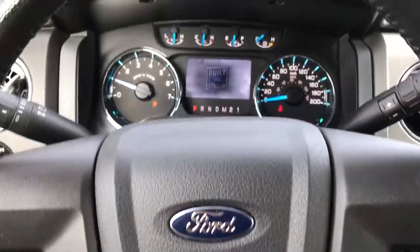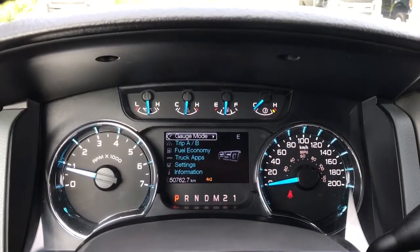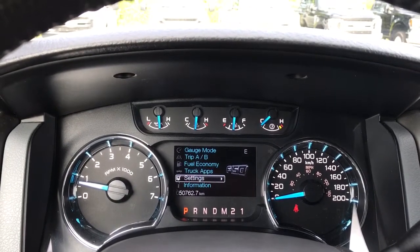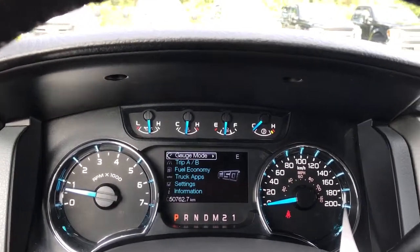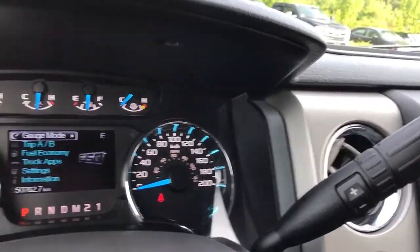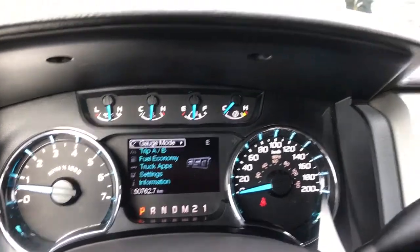Up above in the dash is where you'll see any important messages. There's also a menu you can toggle through: gauge mode, trip A/B, fuel economy, truck apps, settings, information, and these all have submenus. Off to the side there's your automatic select shifter, and on the end is tow haul. Give that a press, it'll be shown up above in the dash. Press it again, and off it goes.